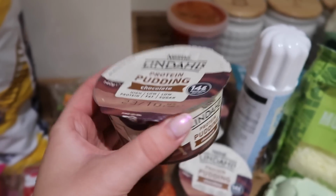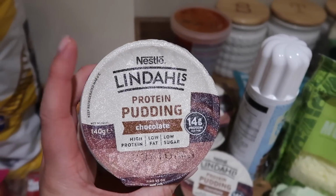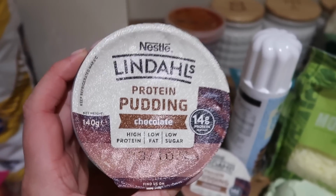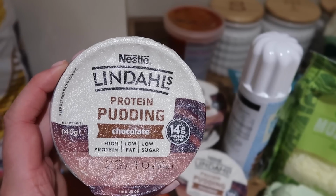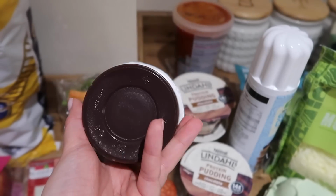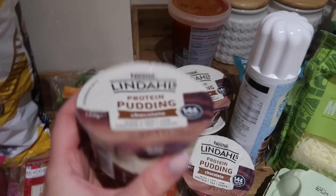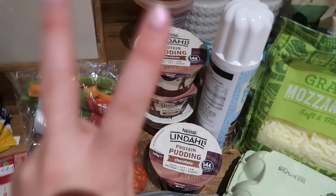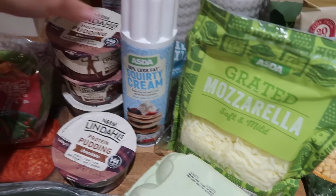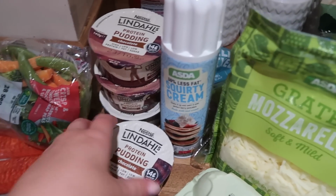They're so, so tasty. I know everybody bangs on about the Aldi chocolate puddings, but these are so much better. They're so tasty, low in calorie, low in fat, low in sugar, and really high protein. I think they're like 103 calories or something, and it just tastes like a chocolate pudding. It's unreal. So for pudding, I could have one of those with some cut up strawberries, and then I also got some less fat squirty cream to put on top. That'd be like a little mini dessert.